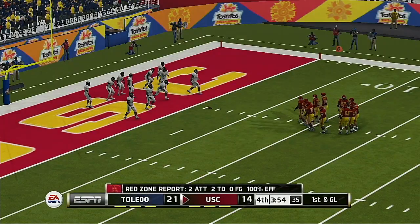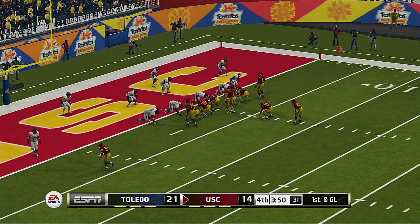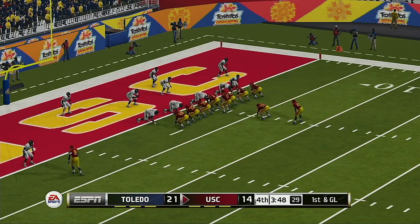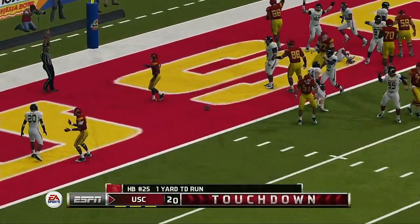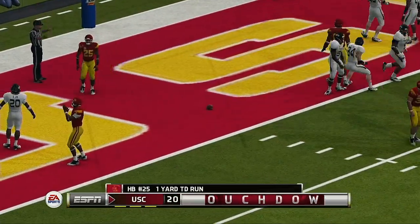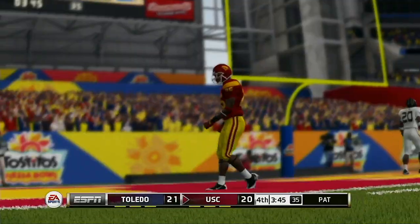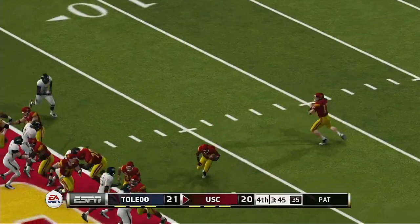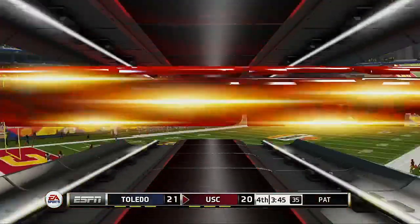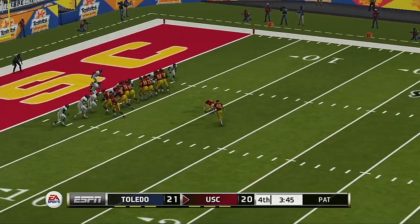So here we go, first and goal, and a field goal won't cut it. Touchdown, Southern Cal. The halfback just plowed his way into the end zone. Yeah, but it wasn't all him. The offensive lineman just pancaked the defense on that one.